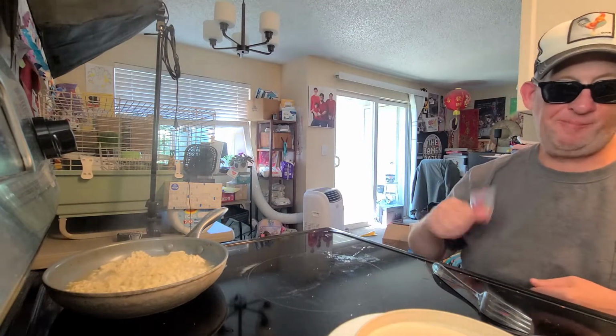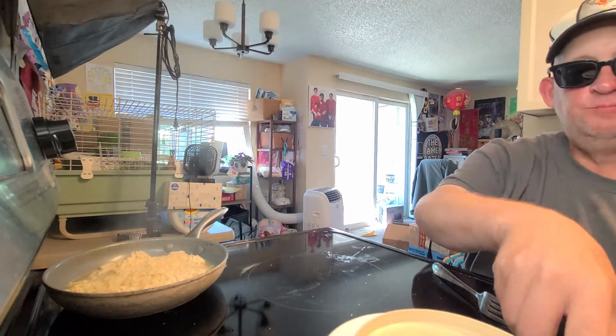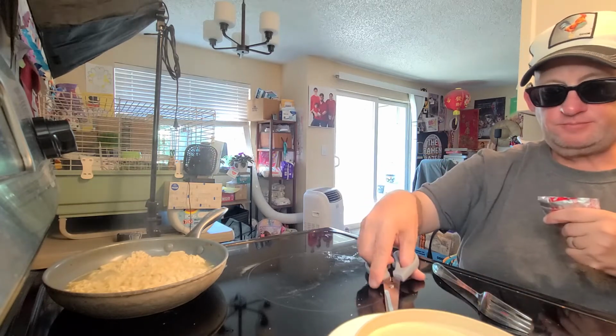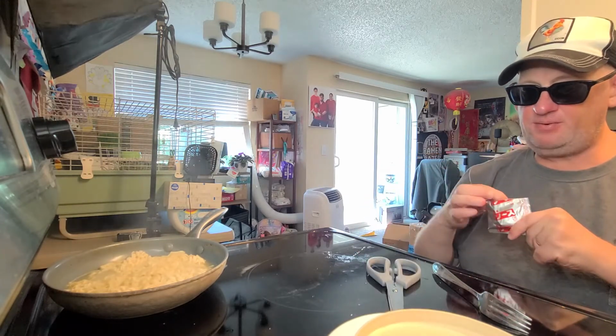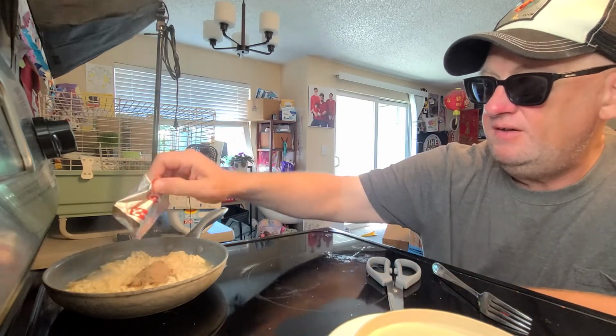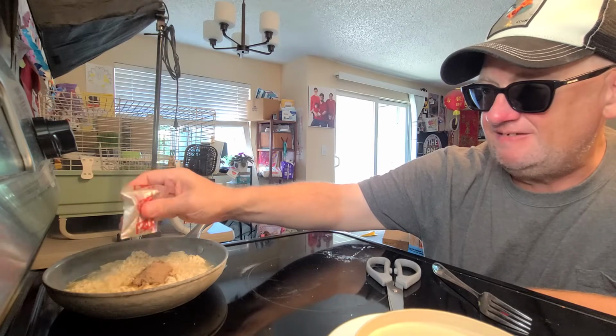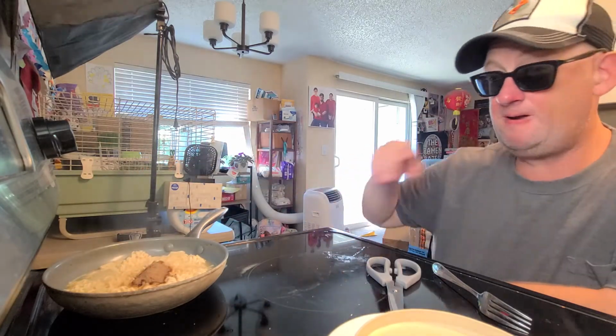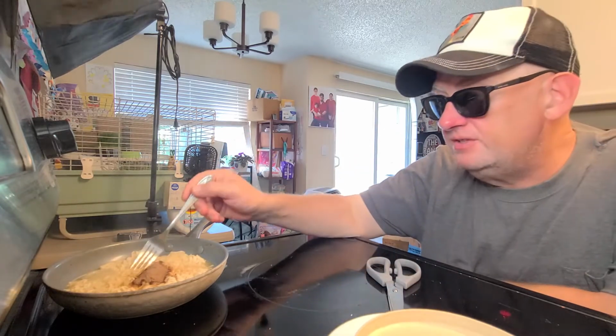I made some really good chicken. There's this stuff. It's a company called McCormick. They make a lot of spices. Well, they have this Peruvian seasoning that seems to work with freaking everything I can throw at it. But it works really well with chicken.